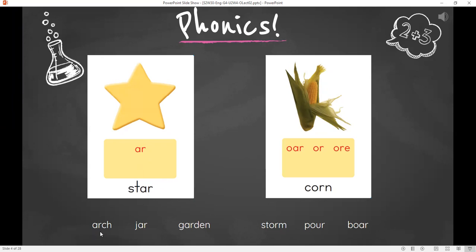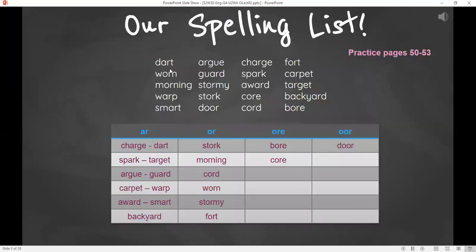So here I have arc, jar, garden. Now, in the second one, I have OR. So you can see the strong sound of the letter R. OR, as in corn. The letter R takes over the sound of the letter O. It looks like there is no O in the word. Storm, say the OR sound. Storm, pour, bore.